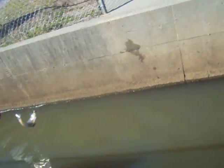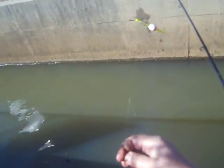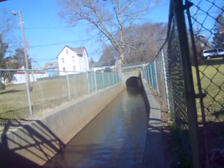It's pretty small compared to what we usually catch in here. Get up here. This is a tiny bluegill. Okay, I caught this really tiny tiny bluegill.